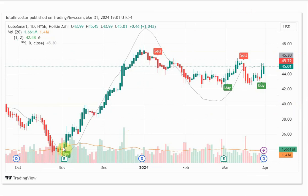Next is CubeSmart, CUBE. If we look back here, going back to November, when it gave its initial buy recommendation at around $34, $35, rode it all the way up until we got to around $45. A nice percentage move there, $10 out of 35. That's well over 30% return, if my math is correct.